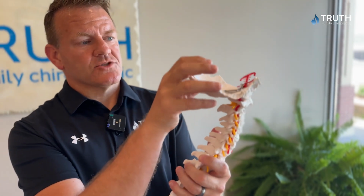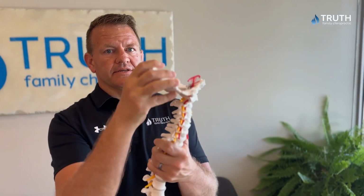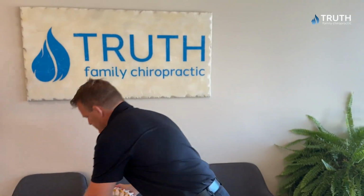Another thing that can happen is torticollis. So the range of motion in that neck doesn't move as well. So that baby could be breastfeeding on one side and they can't get their neck in the right position, and then they go to the other side and they can't get their neck in the right position. That can cause a lot of problems.